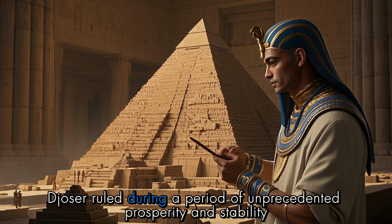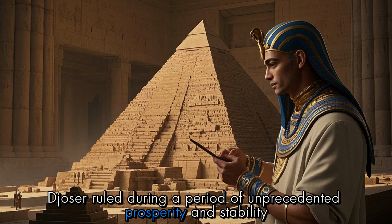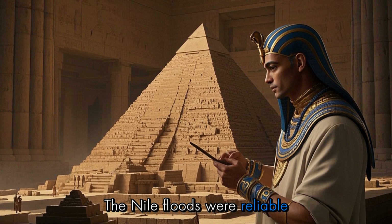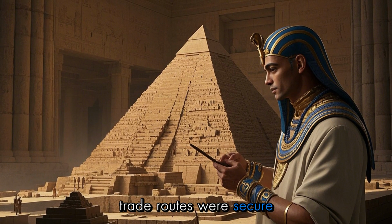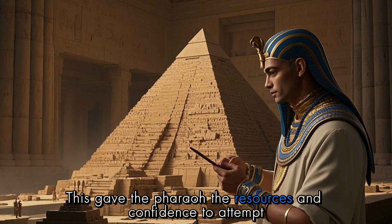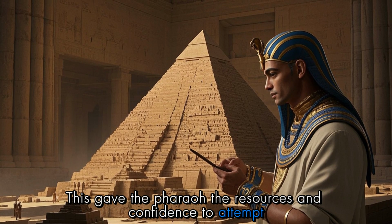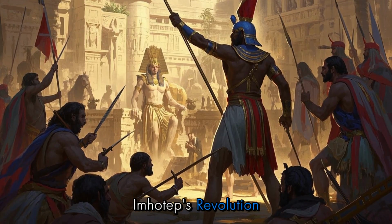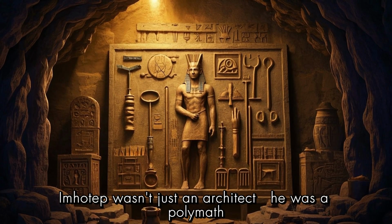Djoser ruled during a period of unprecedented prosperity and stability. The Nile floods were reliable, trade routes were secure, and Egypt's borders were protected. This gave the pharaoh the resources and confidence to attempt something never before tried in human history. Imhotep's revolution. Imhotep wasn't just an architect.